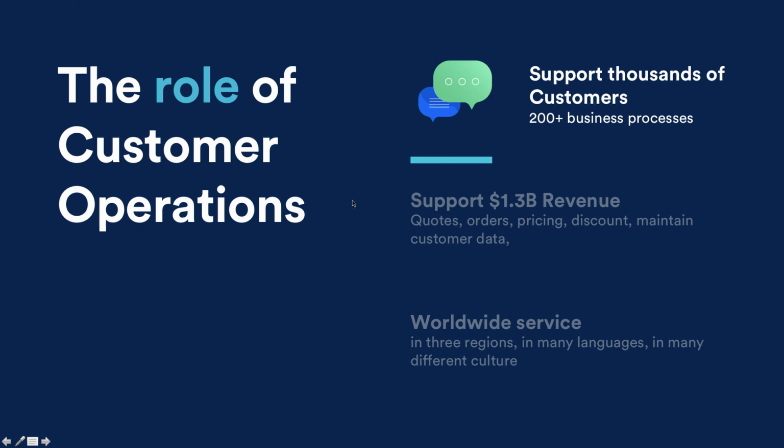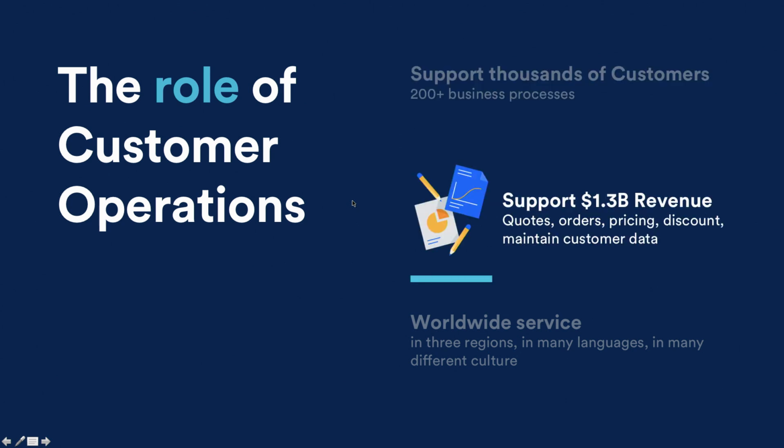We have lots of customers around the world. We have to support them, and there are more than 200 different business process types that the customer operations department is doing. Starting from customer data management, quoting or booking an order, or dealing with hardware and software activations, renewals and services. That's so many things. They have a big role in supporting the NI revenue, which is $1.3 billion per year.